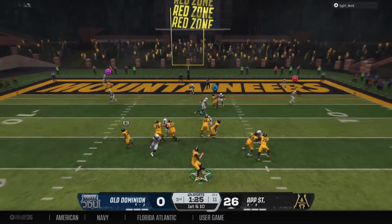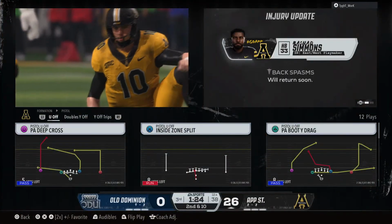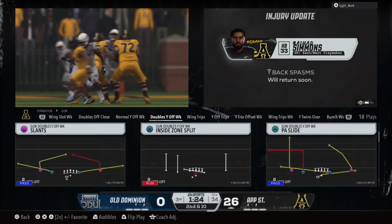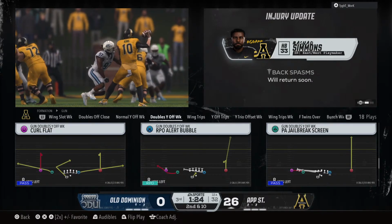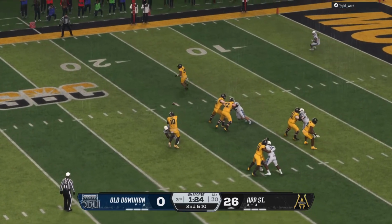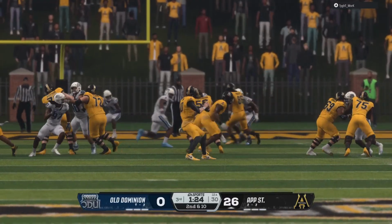Wants to throw on first down off the play fake. And he was hit just as he was releasing the pass, and it falls to the ground incomplete. This offensive line's got to do a better job. I mean, he doesn't even have time to go through his progressions. You got to give your QB some time. You got to make him feel comfortable. They didn't. They got in there quick, fast, and in a hurry.